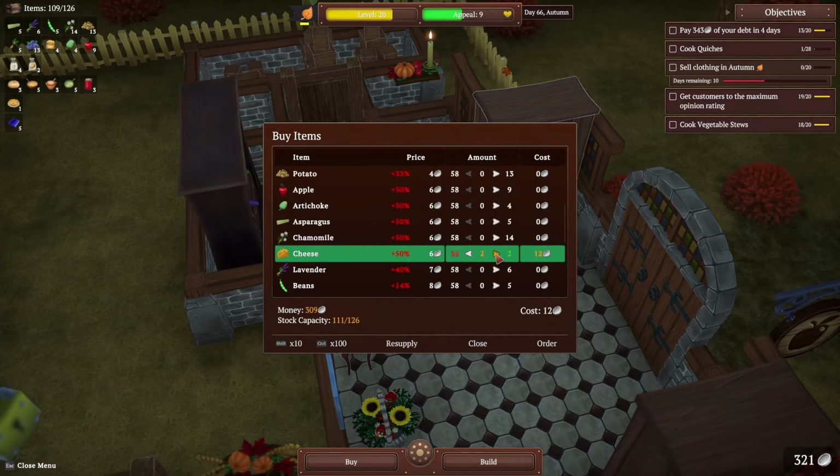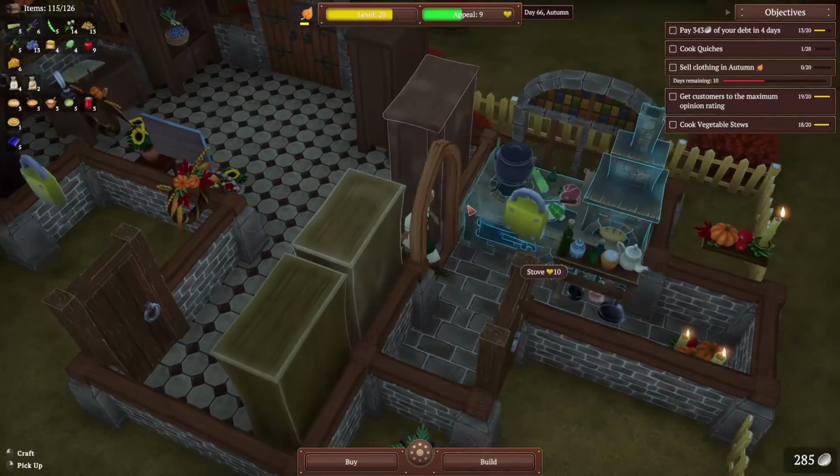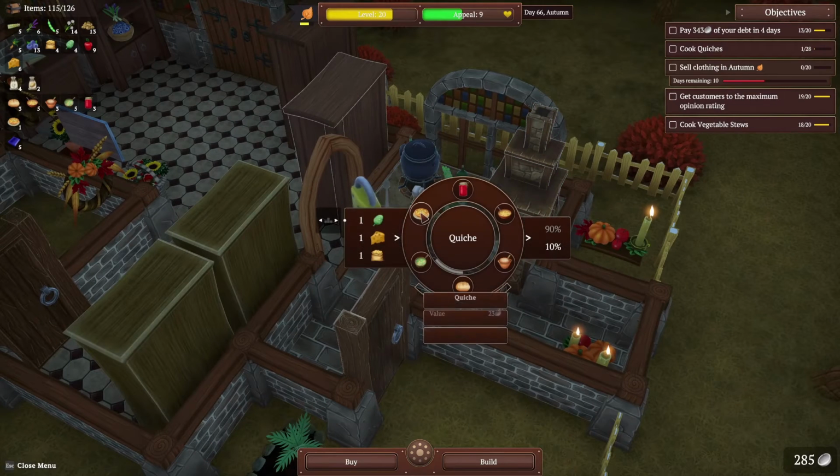The cheese is not too expensive, actually. Let's buy 6 lots. There we go. Order that. And that does mean, now we've bought 6 lots, let's get back to the stove and make some more lovely quiche. Yeah, okay, let's go for the beans again.